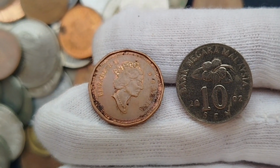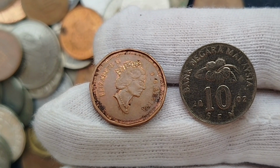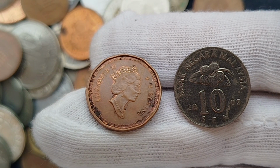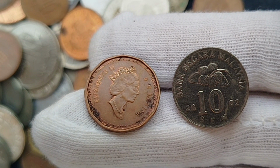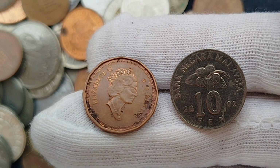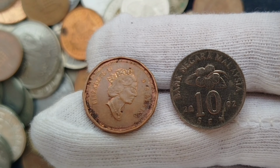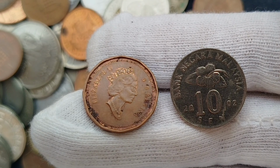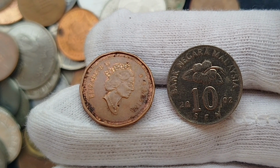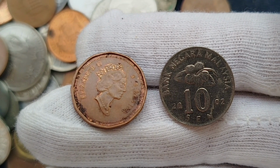Today's video is going to be a fascinating journey into the world of two unique and culturally rich coins from two different continents. On one side, we have the 1995 Canadian 1-cent coin, a classic symbol of North American heritage, and on the other, the 2002 Malaysian 10-sen coin, a representation of Southeast Asia's evolving identity. These coins are much more than just pieces of metal. They are tiny time capsules holding within them the story of empires, economies, and everyday lives.